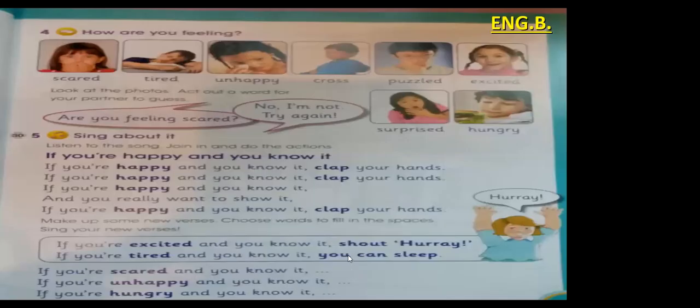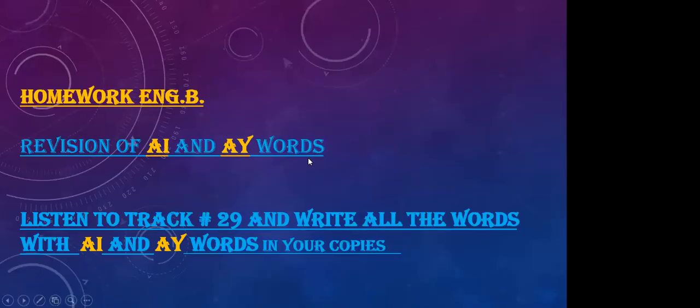Okay, in exercise 3, AI and AY words have a long A sound. For example, train, wait, paint, away, snail, railway. Okay, and train again, days. So AY and AI has a long A sound. You can write in your diaries your homework. This is your homework. You have to listen to track 29 and you have to write all the words with AI and AY in your English B copies, okay?